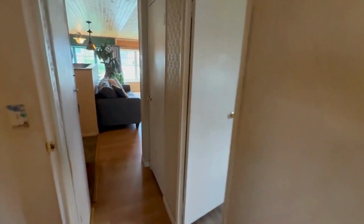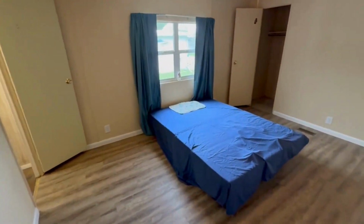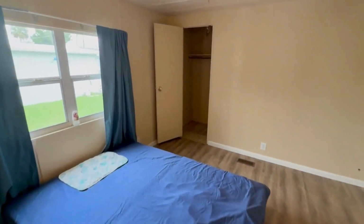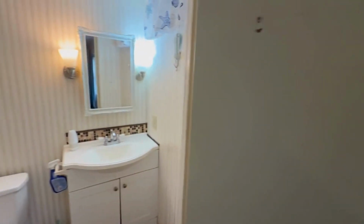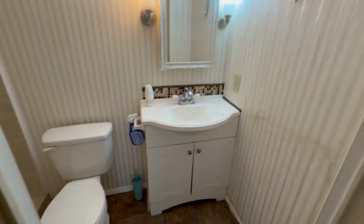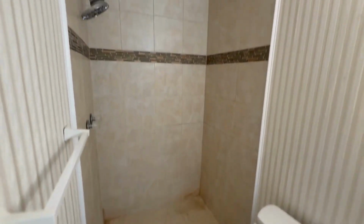Back down here to the right is your master bedroom. Also with a decent sized closet. Your second bath. The walk-in stand-up shower.